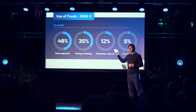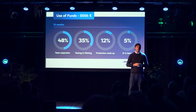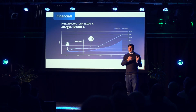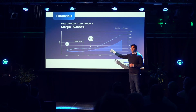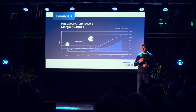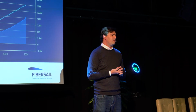Here is how we are going to use these funds, mainly to increase the team, and also to run all the pilots that we need to demonstrate in order to find our launching customer. So this $500,000 will take us to the first customer, where we will spend 2 years having a revenue of more or less 2.5 million per year, and then we will demonstrate how to scale up and go to the rest of the market, where we plan to raise a Series A of 4 million.